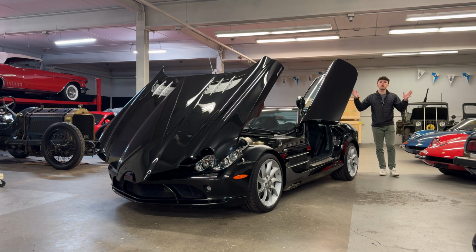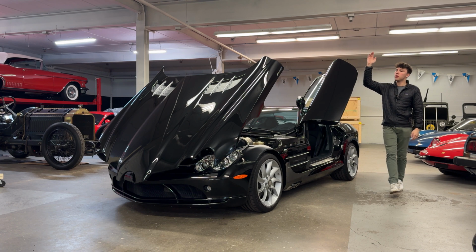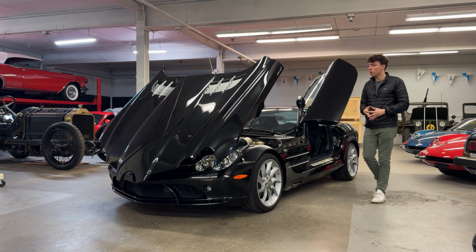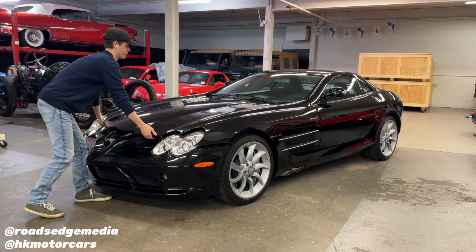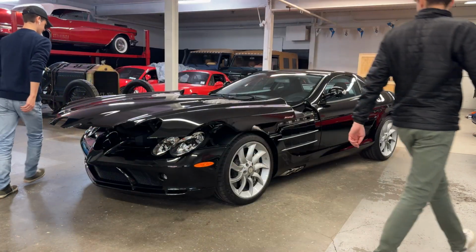And just check out how cool the SLR is. Pretty much all exploded here with the doors open. You have the incredibly huge carbon fiber hood open, and it's revealing this incredible powertrain. So let's go take a look at this and see why it's so unique.